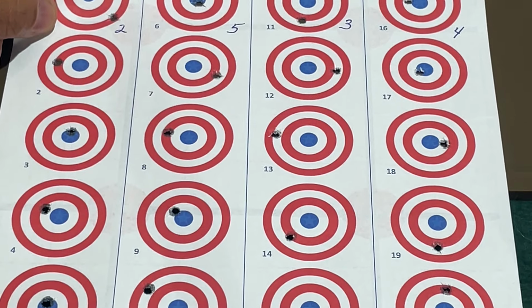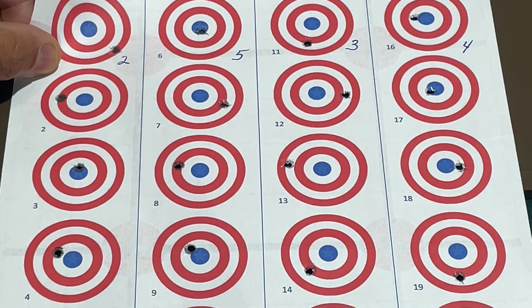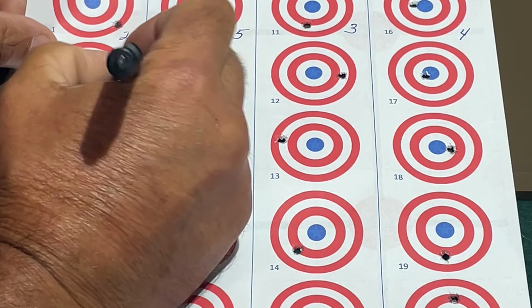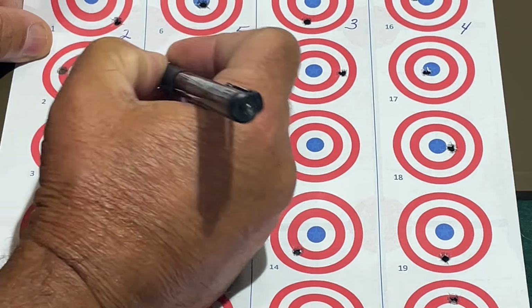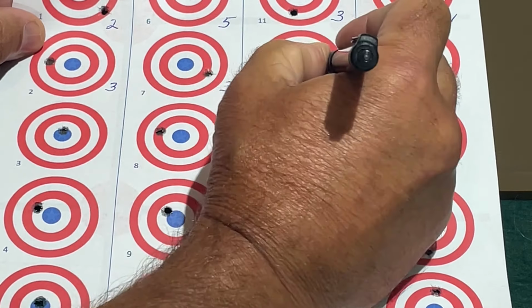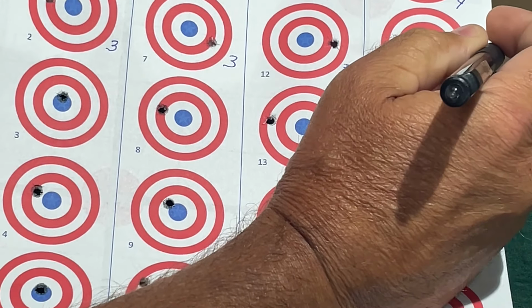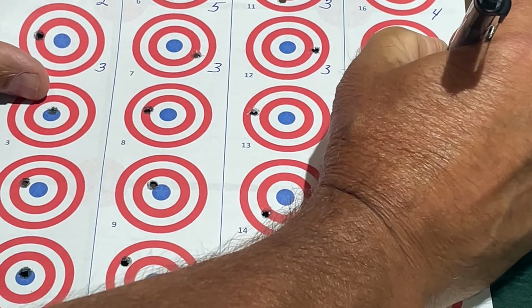Moving to the next line, or the next row, I should say. I'll make sure I'm keeping it aligned with the camera, hopefully. And maybe I should set the focus on this just so you don't lose that while I'm working on it. Next up, we have another 3. Looks like the wind got me on that one. I probably caught a gust just about the time I squeezed the trigger. Here we have a 3. This one actually broke into the 3 ring, barely. And this one, I think that probably made it far enough out of the blue that we'll call that a 4.